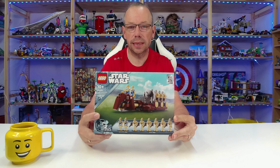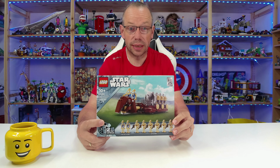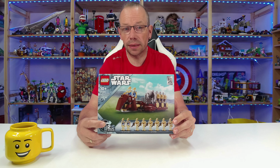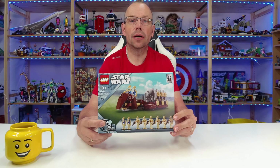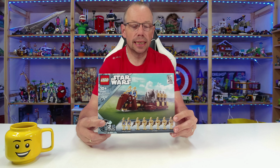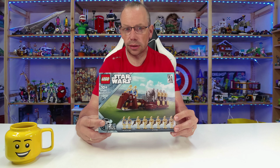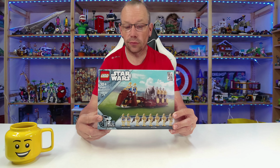And today, Lego Star Wars set number 4686, the Trade Federation Troop Carrier. This is the gift with purchase set from the May the 4th activity on lego.com or the official stores. So when you spend $160 or euros on Star Wars sets, you get this for free.